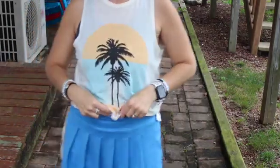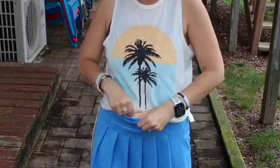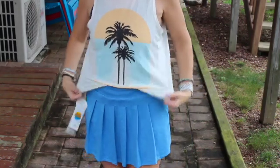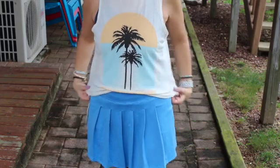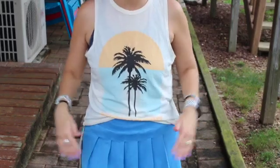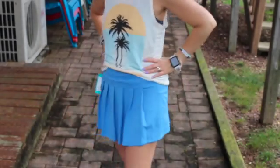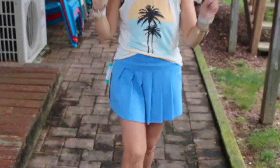Like, I just did a little front tuck, and I thought, you know, for Florida, the Sunshine State, palm trees, this is a Muscle Tank by Spiritual Gangster, but it was cute. I don't know. That's how I would wear it, though. So, anyways, I have one more outfit, so we'll be back with that.